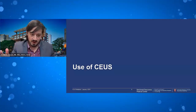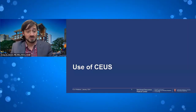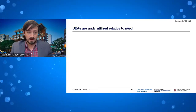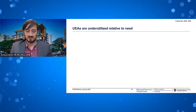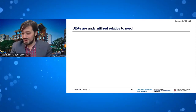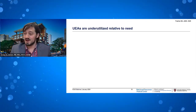So I've just said there's a number of different uses of this. Let's talk about how it actually is used in practice. So in general, contrast is way underutilized relative to need. And I will frame this discussion by saying if we were to go into a radiology lab, people would not look twice at getting contrast for a CTA or an MRI.